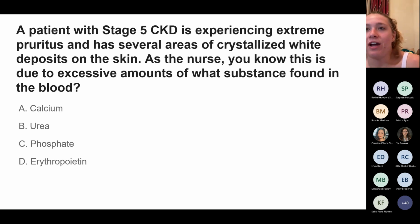A patient with stage 5 CKD is experiencing extreme pruritus and has several areas of crystallized white deposits on the skin. As the nurse, you know this is due to excessive amounts of what substance found in the blood?